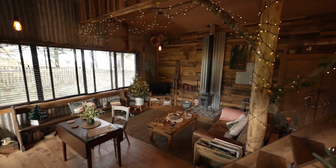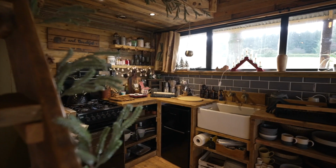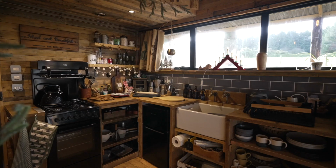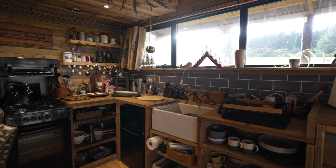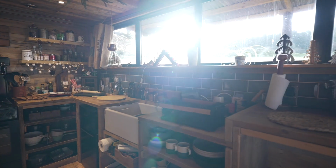This cabin in particular is on the grid, but only for electricity. All other utilities are off-grid, so for water that comes from a spring, and for heating we've got the log burner just over there, and we've also got LPG, which is connected up to the shower, so a gas shower, and also that heats the water for the sink and provides the gas for the oven as well.